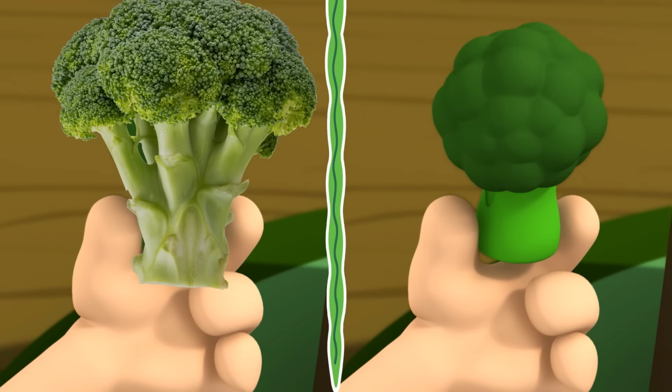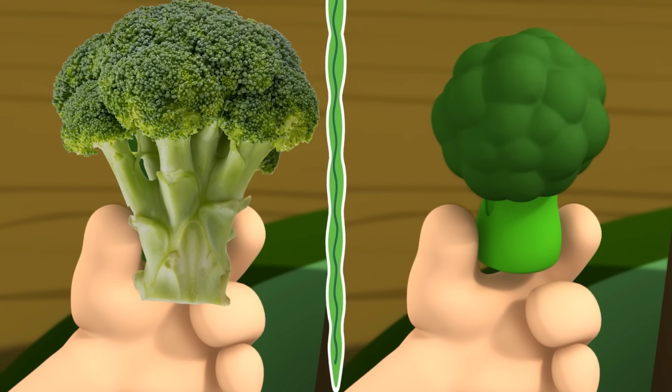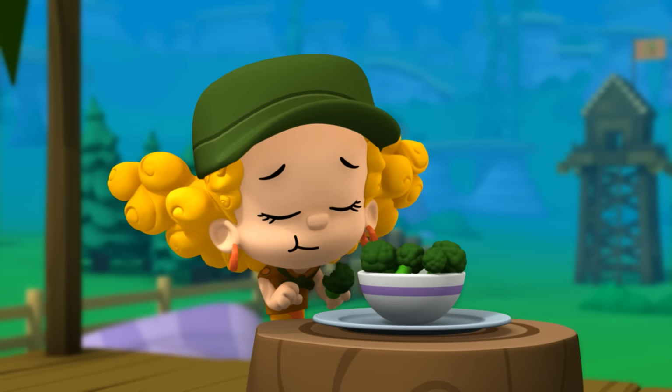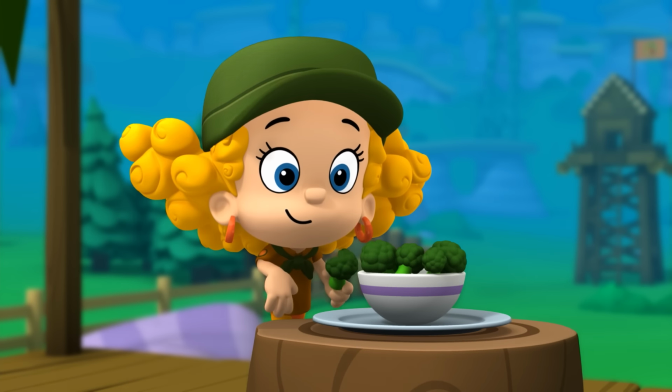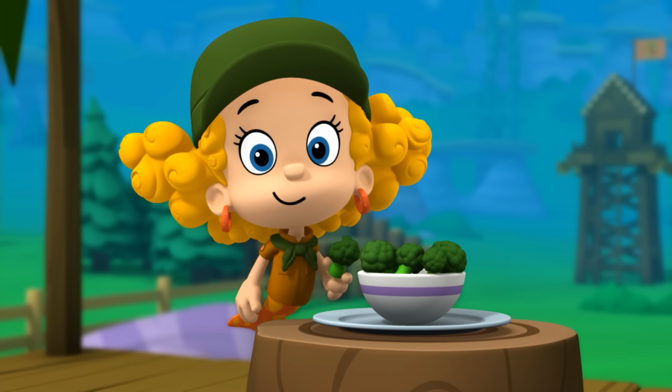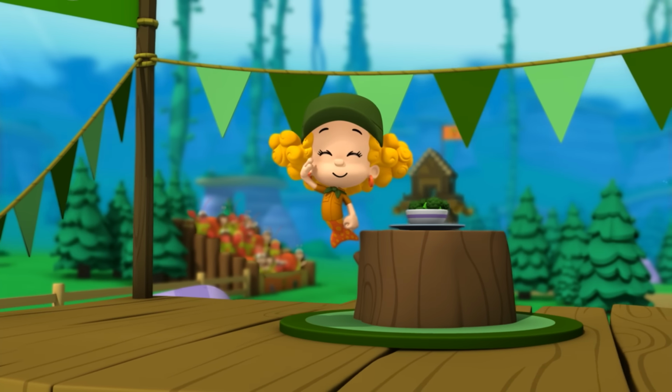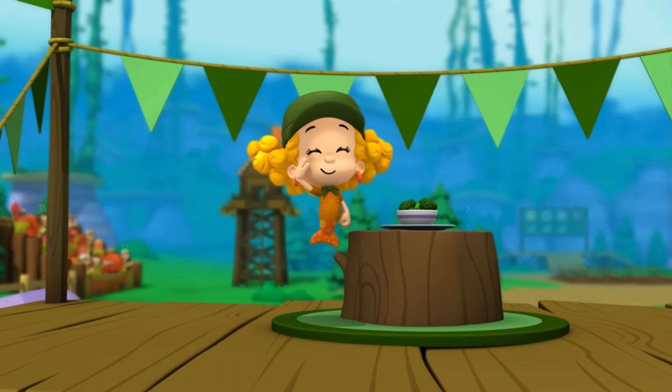A difference? Where? Great job! The broccoli looks different in this scene. It's delicious! She did it! Dima ate the broccoli! Swimsational spotting! On to the next scene!